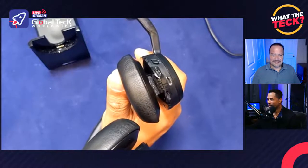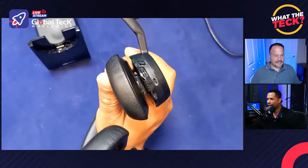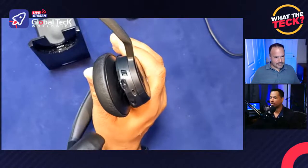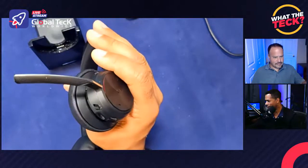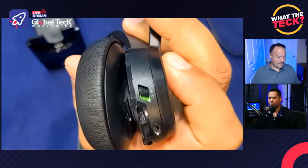And I also want to point out something else. Second to the active noise canceling, the other thing that people have questions on, no matter what device they're using, is how do I pair this bad boy? That's probably the first thing people want to know. So let me bring this closer so you can see how straightforward it is.